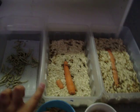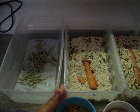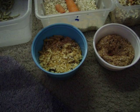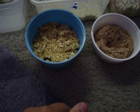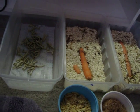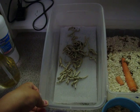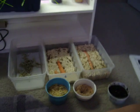The only ones I'll be breeding are the mealworms. I tried breeding superworms. It didn't work out. They pupated and became beetles, but they never laid eggs, I suppose, because I never saw any. I was going to try breeding waxworms, but it's kind of messy, and they're not really something you want to give your gecko a lot of anyway. Silkworms I was going to try too, but their food is so hard to get a hold of, so we'll see. But yeah, that's my feeders.